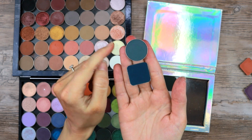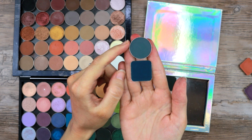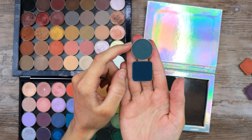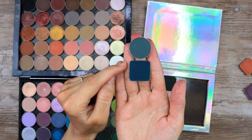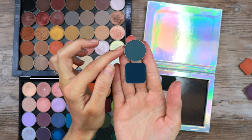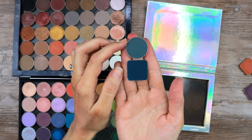This is the old formula, like the old round pans, and this is the new one. And they took Time Travel away, but I always thought the Time Travel was a really nice teal eyeshadow. But now it has come back and it is darker and more jewel toned and more blue. It's just more sultry. And compared to the old one, this one almost seems a bit lackluster. So that is pretty interesting.